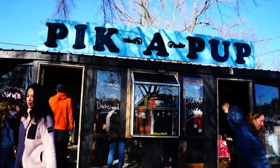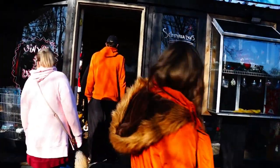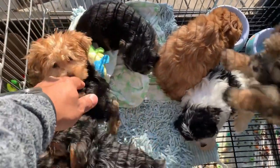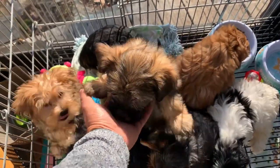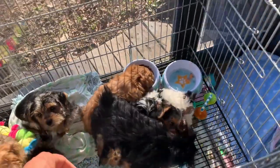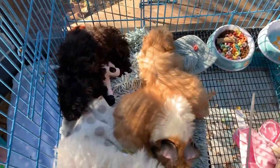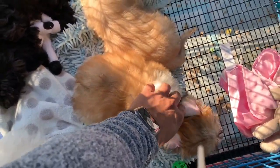And in a whole other section of Canton, they have puppies. You guys, puppies are so cute. So many different kinds of puppies, and we had such a nice time just looking at them and petting them. Look at you guys, they're so cute. They were all just kind of sleepy, and some of them had a lot of energy as well.